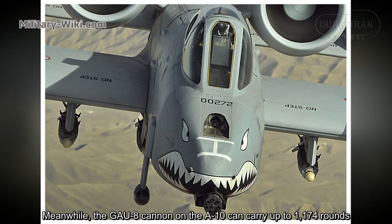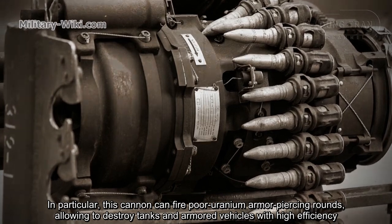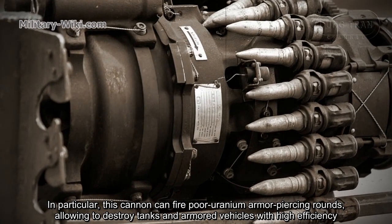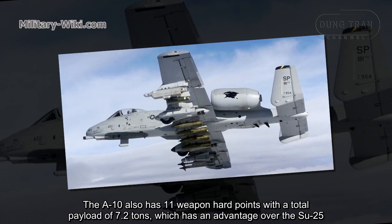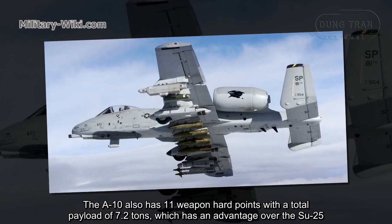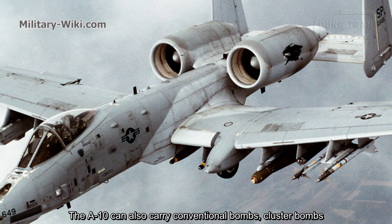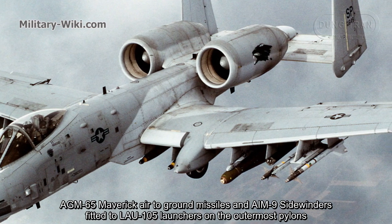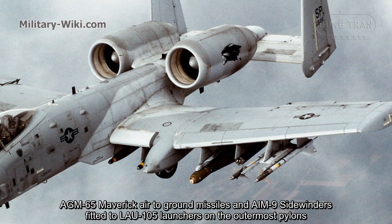Meanwhile, the GAU-8 cannon on the A-10 can carry up to 1,174 rounds. In particular, this cannon can fire depleted uranium armor-piercing rounds, allowing it to destroy tanks and armored vehicles with high efficiency. The A-10 also has 11 weapon hardpoints with a total payload of 7.2 tons, which has an advantage over the Su-25. The A-10 can also carry conventional bombs, cluster bombs, AGM-65 Maverick air-to-ground missiles, and AIM-9 Sidewinders, fitted to LAU-105 launchers on the outermost pylons.